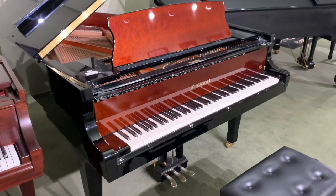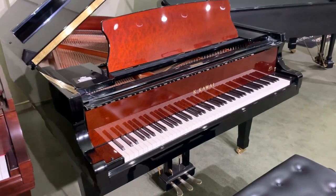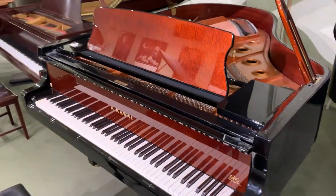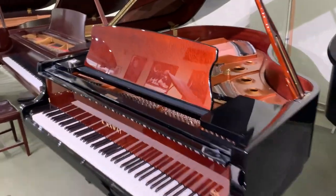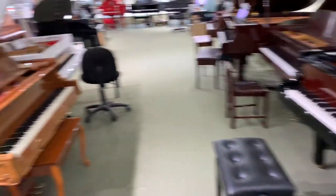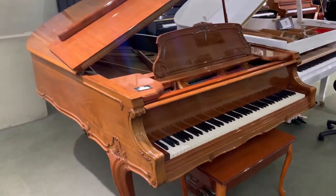Next to that, we have the Kawhi GX2. This one is a limited edition one. They only made 60 for the world, and this is number 9. Hard to tell in the video, but it actually has kind of a three-dimensional finish in the middle, and a different piano for sure.